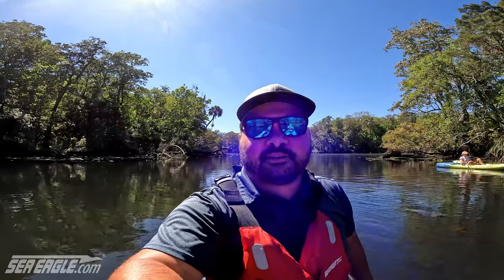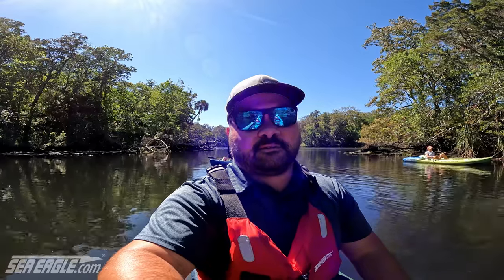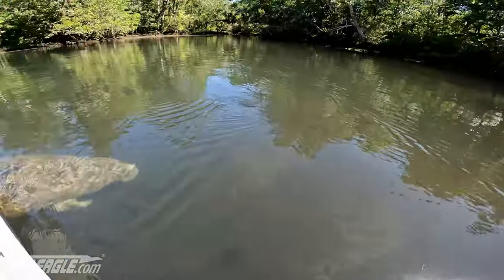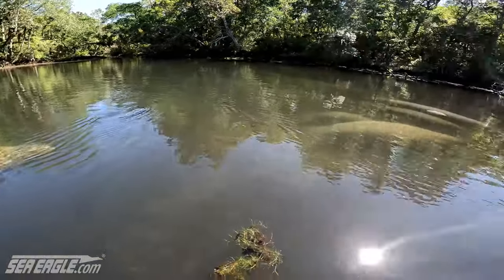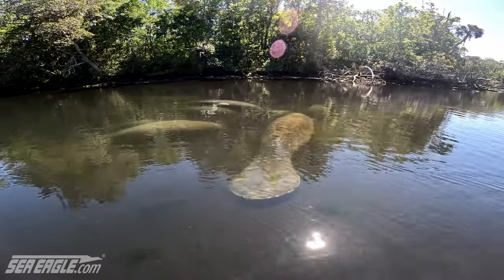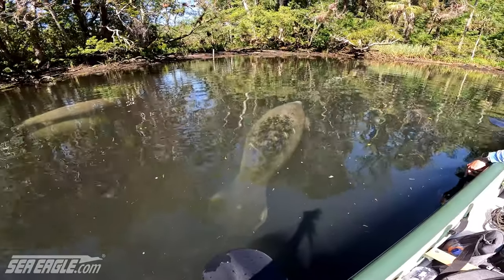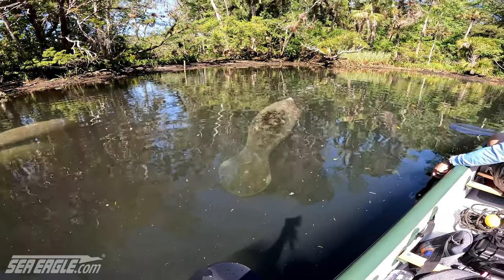So we just pull up in this side bay over here, and there's a bunch of little baby manatees, and some with a few prop marks on their back. So make sure when you're out there on the water, you're always careful not to run over the manatees, especially in those manatee zones. But I can finally get some footage of manatees for you guys. Marks on one too.